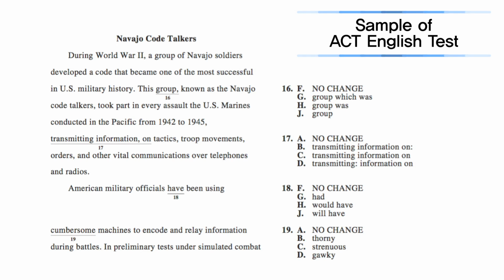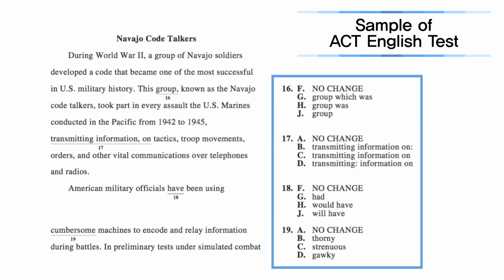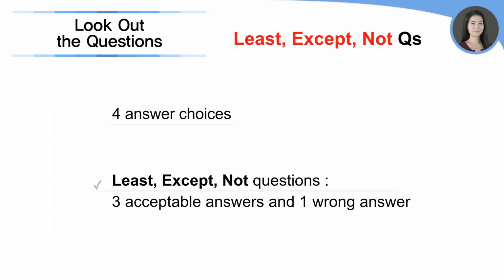Look at the sample. Here, you'll see the passage at the left side of the column and then the questions on the right. The underlined portions indicate the questions. You get 4 answer choices, and you have to look out for questions that ask least, except, and not. This means you'll have 4 answer choices, and 3 of them will be acceptable answers, but 1 will be the wrong answer. And that is what you're looking for in least, except, and not type of questions.